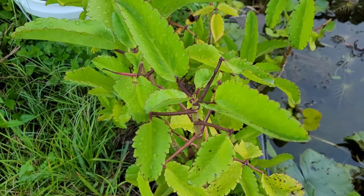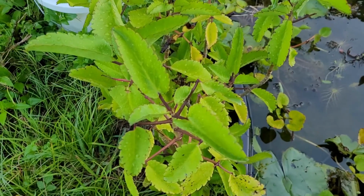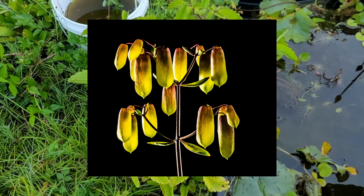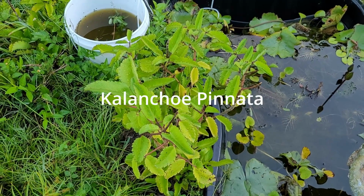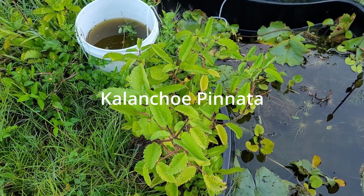It wasn't until only a couple of years ago that I found out what it was called. It goes by the name leaf of life or miracle leaf. It has a number of other names as well, such as cathedral bells due to the shape of the flowers, air plant, life plant, or wonder of the world.